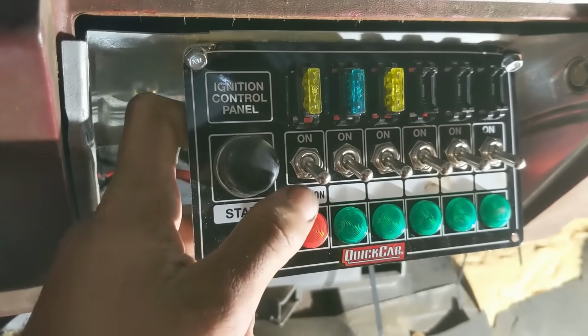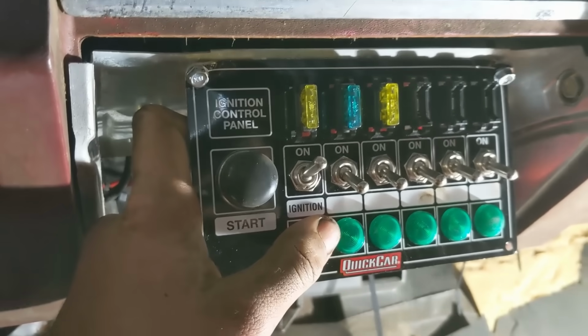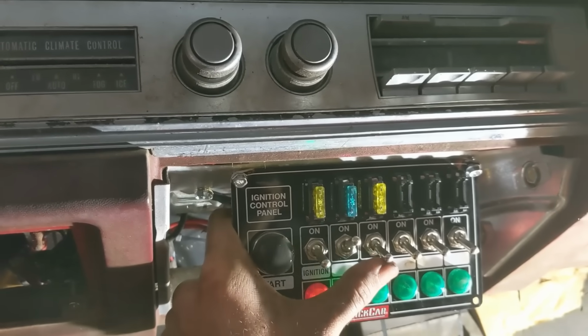I've been doing some wiring here in the car. I got this fancy quick car switch panel. So we got our ignition. Whoop. Turn the wipers on. And then we have our fans. They're running under the hood. And we have our lights. Check it out.